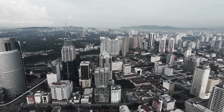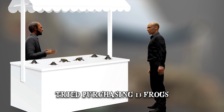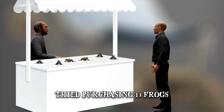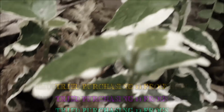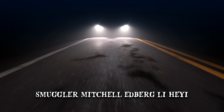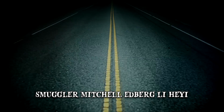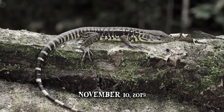In November of 2019, a Malaysian man by the name of Jonathan Wong Kai Kit was discovered attempting to purchase 13 endangered poison dart frogs. The businessman wanted to keep the exotic and highly toxic amphibians as pets. He had paid a Singaporean man named Mitchell Edberg Lai HEYI $240 to smuggle the animals from South America to Singapore. Lai was caught on November the 10th with several poison dart frogs in his car alongside other smuggled animals. He also carried with him a sugar glider and an Argentine tegu.